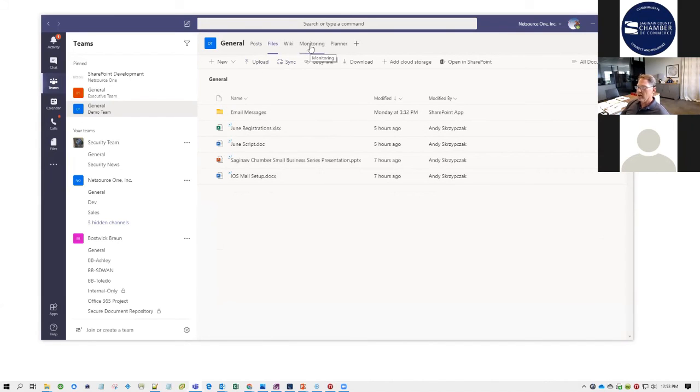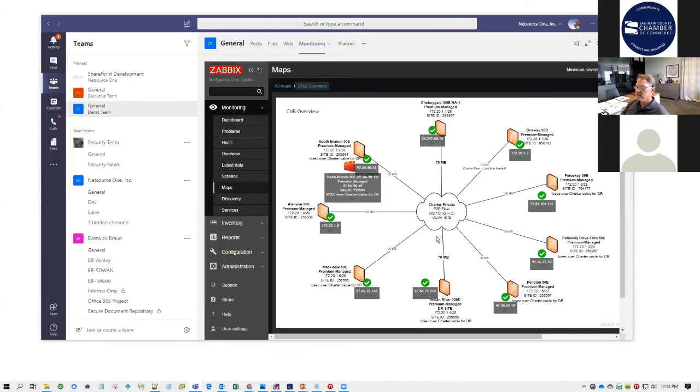I can also add custom tabs here. This is actually a live monitoring software that we have. This is one of my banking clients up in northern Michigan, and these are live data streams of 9 of their firewalls, and if they're up or down, I can drill down into here and look at statistics and all that, and I never have to leave my Teams application, which is very nice.